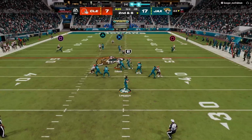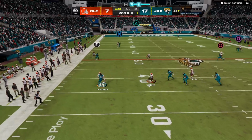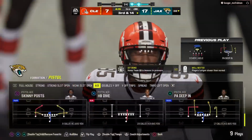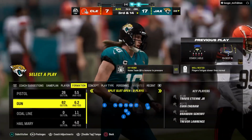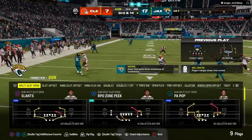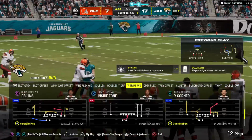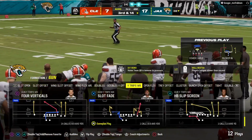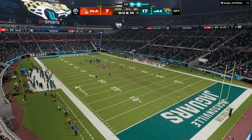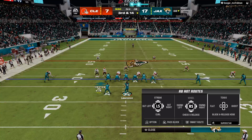They go play action with Lawrence. Buying time to his left. And he will go down outside of the pocket for a sack, trying to get away but could not. Myles Garrett, credit him with a sack, and it goes as a loss of six. So now after the sack of Lawrence, the Jags looking at a third and long.